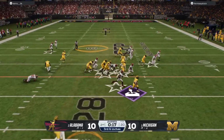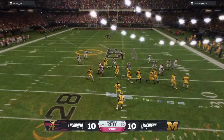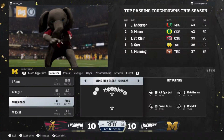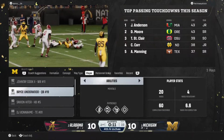Can he get there on the ground? And the defense smothers him for no gain. On their own side of the 50, they're going to go for it here on 4th and inches. And the Tide will now spend their first time out here. They have 2 more to work with before halftime.